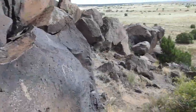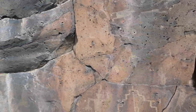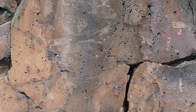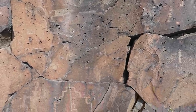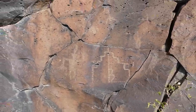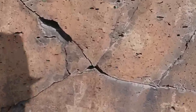And some kind of mysterious markings. I notice that often a lot of the figures include penises. And sadly, a lot of these petroglyphs have been vandalized. People come up here and try to scratch their own stuff on the rocks or over the existing petroglyphs, which I think is just incredibly rude.